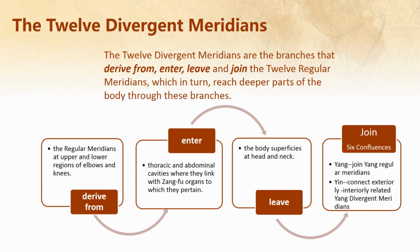Now the 12 divergent meridians. The 12 divergent meridians are the branches that derive from, enter, leave, and join the 12 regular meridians, which in turn reach deeper parts of the body through these branches. The 12 divergent meridians strengthen the connections between Zang and Fu by distribution of branches out from the 12 regular meridians. They bring the 12 meridians and all parts of the body closer and extend the scope of indications of acupuncture.